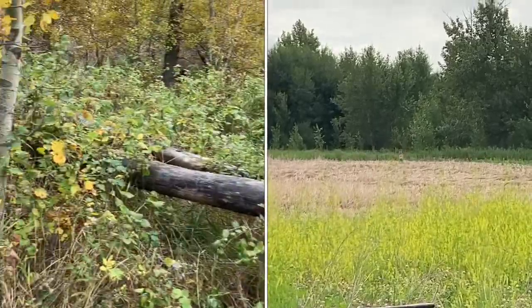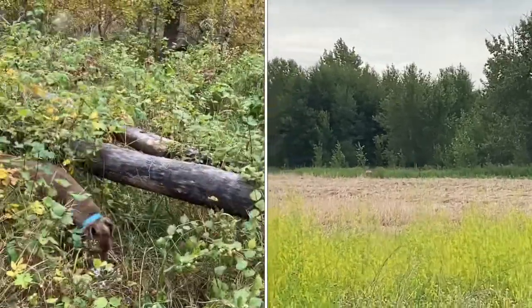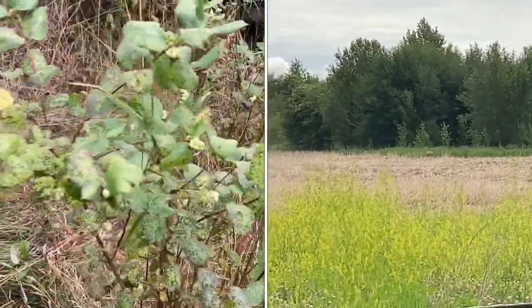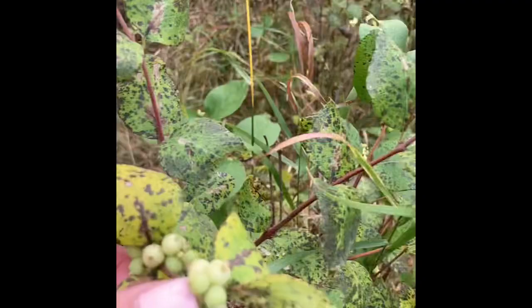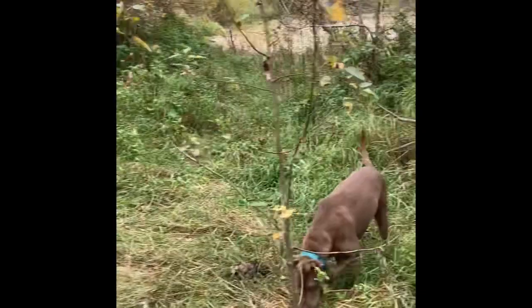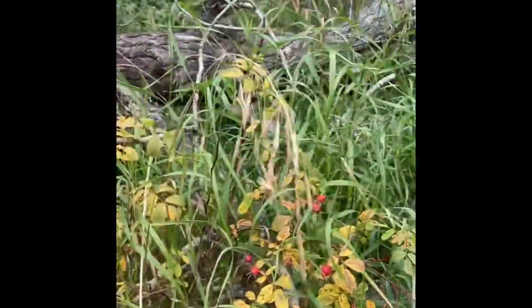Here's some more deadfall. We're getting into an area now in the forest where we're finding more shrubs. Here's some clover helping to show it, when they're turning to fall colors, and we're seeing that they're starting to produce fruit. And that's what I'm hoping to find today, a spot to pick rose hips. So here we are, actually. Here's a nice rose bush.